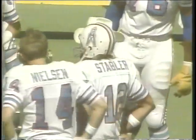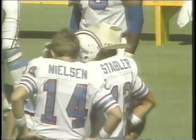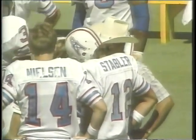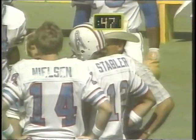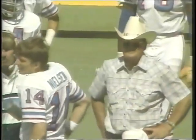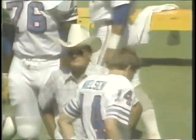Now, one of the knocks against Stabler, his critics, is that he can't throw long anymore, and I was intrigued and amused by Bum Phillips' answer to that. He says, I'll tell you what, why don't you all tell that defense to play up real tight? We'll just see how long Kenny can throw. And he's not been able to get off the long one. The deep coverage has been so good for the Steelers in this first half.